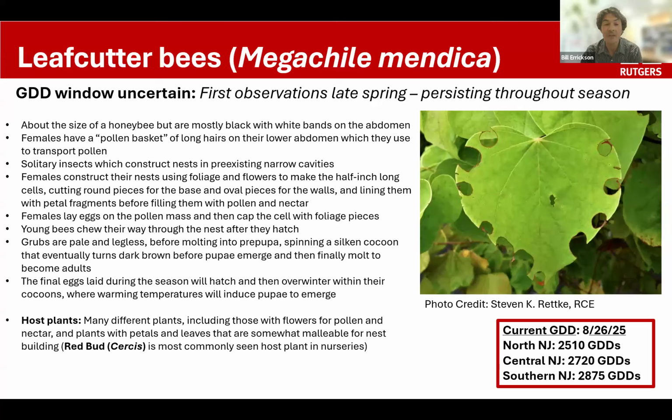And so these are really interesting organisms. They're about the size of a honeybee. They kind of look like honeybees, but they're a little bit darker. They're almost black, and then they have these white bands on their abdomen, and I'll show that to you. So what they do is that they construct their nests in narrow cavities. So if you've seen bee boxes or bee houses or things like that, this is one type of bee that can use those to construct their nests.